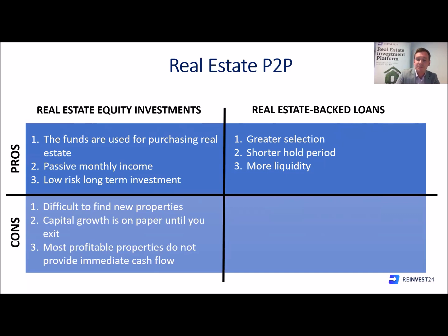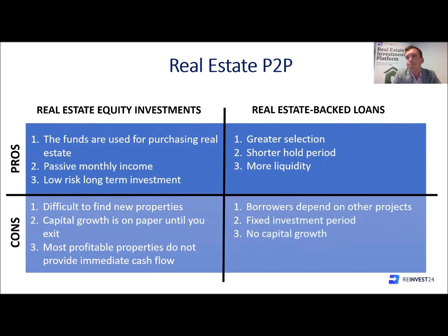Yeah. So let's move on to the real estate backed loans, the cons. Most likely borrowers depend on other projects. So let's say the developer has 5 projects and 2 of them are having some financial difficulties. Probably the one that you invested in might also be dragged into this and might also be having some problems.